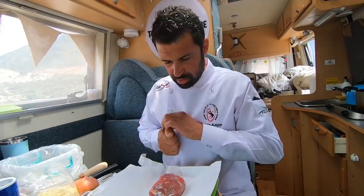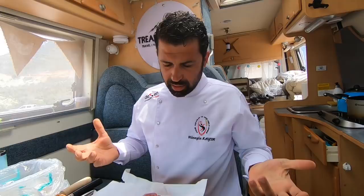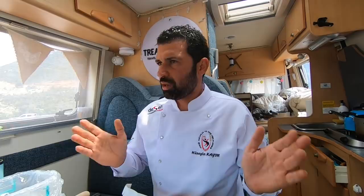Nice. Okay, we're going to prepare our ingredients first. So I'm going to chop our lamb meat for etli nohut. This is about 250 grams for three people. You can make your dish richer with more chickpeas or more meat, depending on which one you prefer. You can also make this dish without meat, just like a vegan dish.